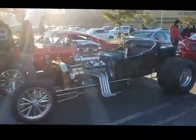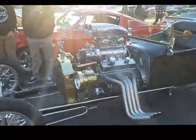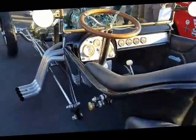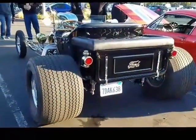This rod here. Oversized hot rod right here.